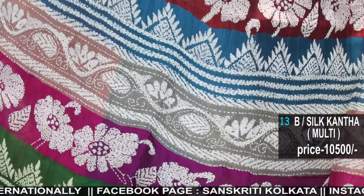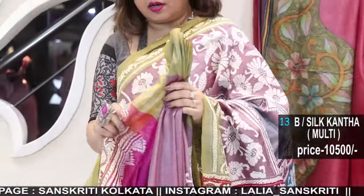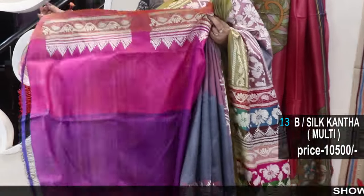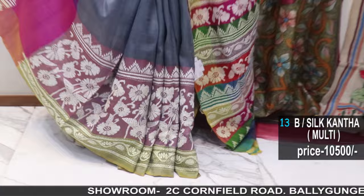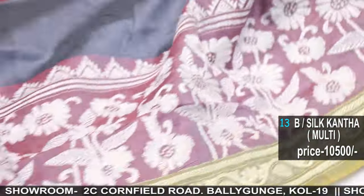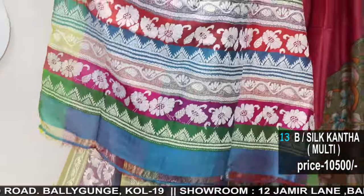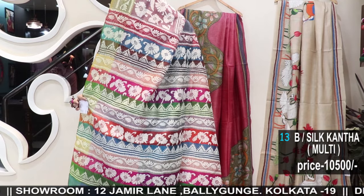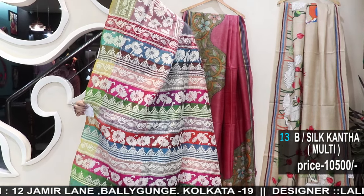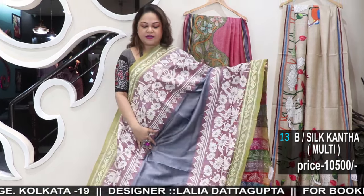Number 13. All prices mentioned, all pure silk and pure tussars, and these are all the best quality. Those who know have been purchasing from us, they know our quality. The menswear section of dhotis, kurtas, jackets in katha, kalamkari, block printing, a lot of variety we have in the Cornfield Road branch, the men's section. The men's kurtas start from 36 size to 48 size. We can opt for video call or photos if you want particular sizes. You can select. This is number 13, pure silk 3D katha.